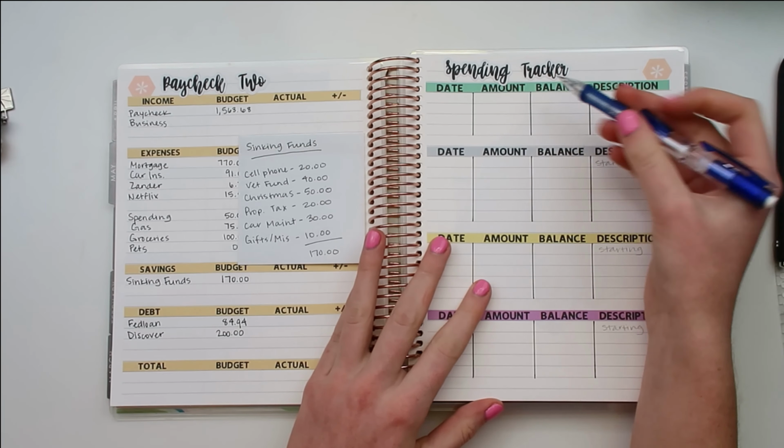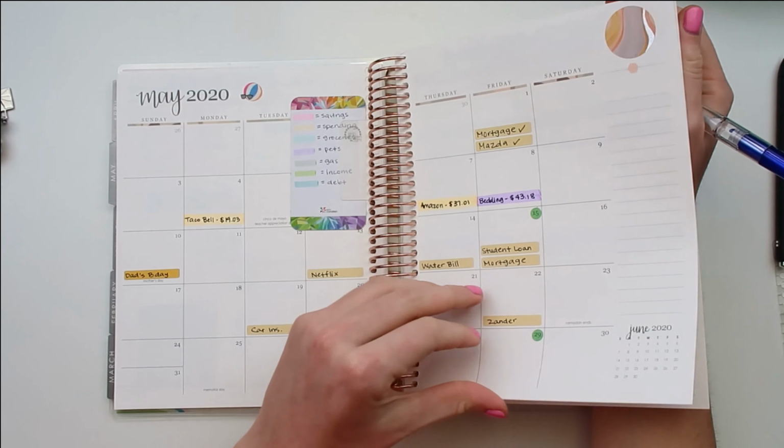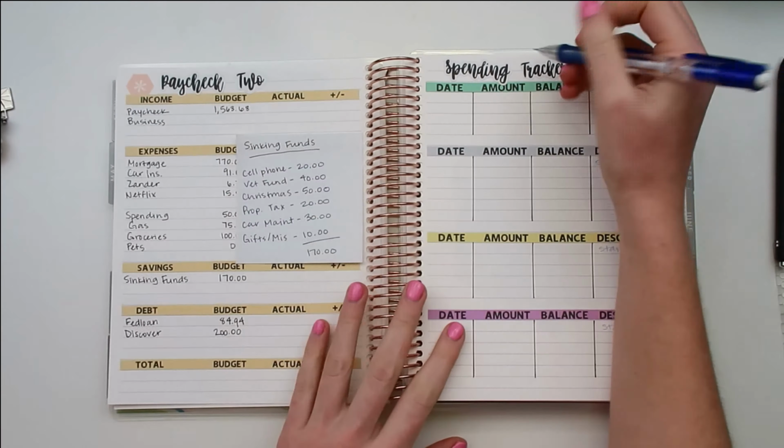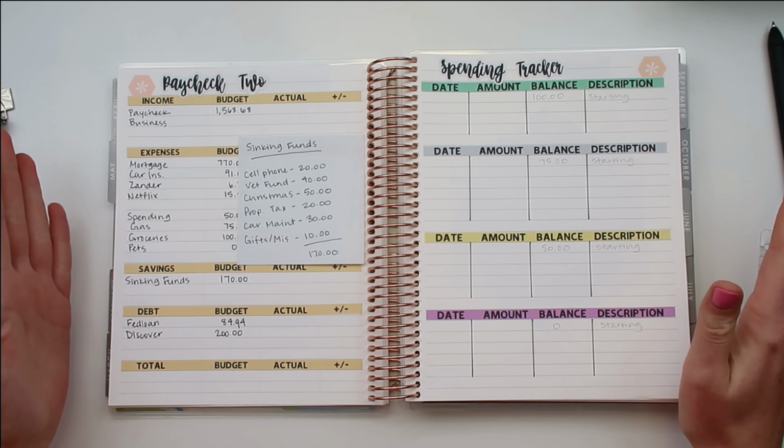I am going to put over here, so I have, where do I normally put this? I do this every time. Balance. Okay. Groceries is $100. Gas is $75. Spending is $50. Lost my train of thought. And then nothing for pets. I still want this here because sometimes I end up having to move things around and get some stuff for the pets in case something comes up. So just leave it there just in case I need it. But that is my second paycheck of May.